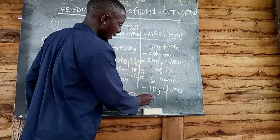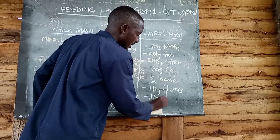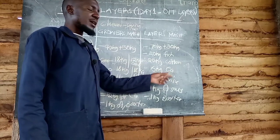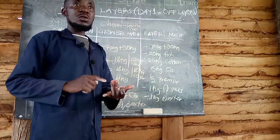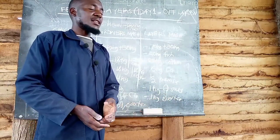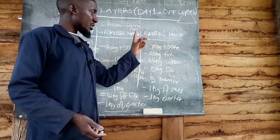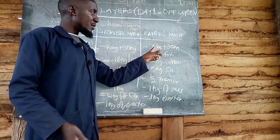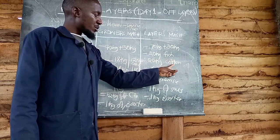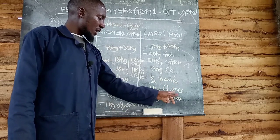At this stage, you can also add 1 kilogram of what we call egg booster. And what we forgot to talk about, this calcium can be lime or sea shells. You'll always find these ingredients outside there in shops where they sell chicken feed. So layers mash: 70 kilograms of maize bran plus 30 kilograms of broken maize. There you add 20 kilograms of fish, 20 kilograms of cotton, 15 kilograms of calcium, half a kilogram of premix, 1 kilogram of salt, and 1 kilogram of egg booster.